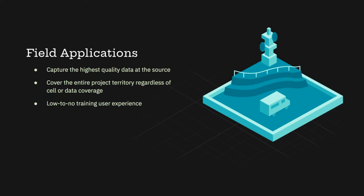However, in order to be effective extensions of a work management platform, field applications should prioritize quality, coverage, and usability. Quality in the sense that when capturing all the information and the ground truth, the best quality of it is at the source. Coverage in the sense of covering the entire territory, regardless of connectivity. And usability, to make it easy for everyone to get going without much, if any, training.